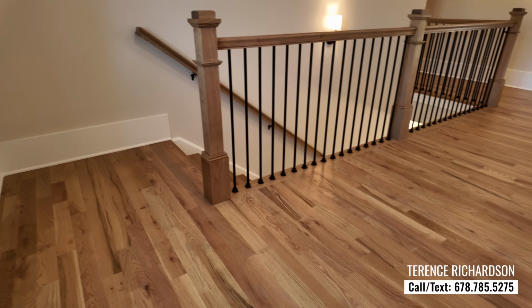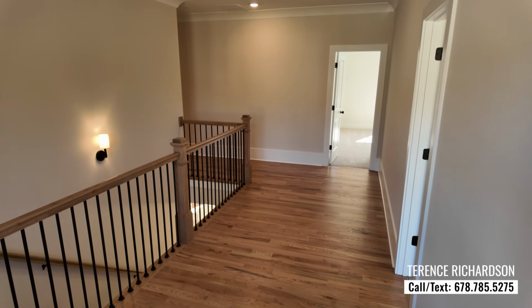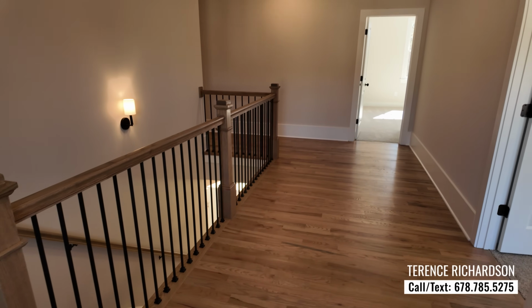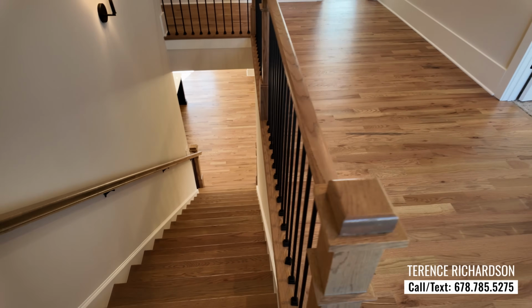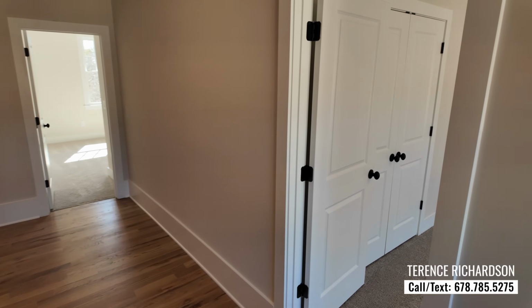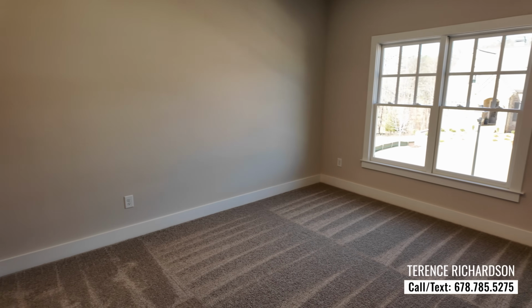So you've got this landing in the hallway up here as well. You've got the site finish hardwoods. Bedroom number 2. And now all the bedrooms here will have carpet.